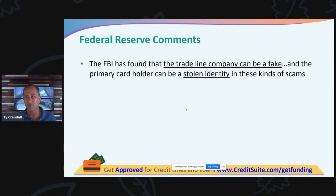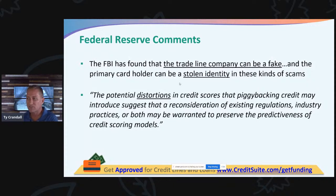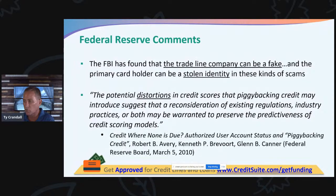Now, here's a comment from the Federal Reserve itself. The FBI has found that trade line company can be a fake and the primary cardholder can be a stolen identity in these kind of scams. The potential distortions in credit scores that piggybacking credit may introduce suggest that a reconsideration of existing regulations, industry practices, or both may be warranted to preserve the predictiveness of credit scoring models, create credit where none is due, authorized user account stating a payback. And this actually comes right here from the Federal Reserve.